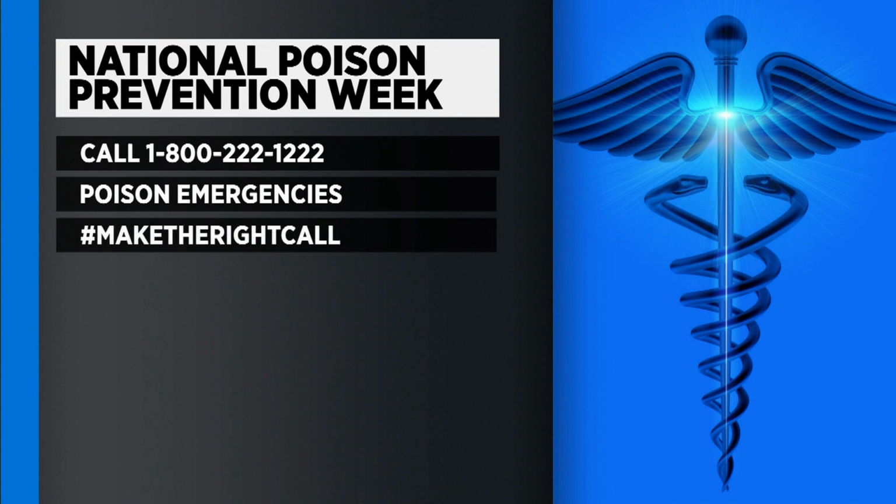Button batteries are another really big one that we see. They're the perfect size to get stuck in the esophagus, and it's a scary fact that those can burn through the esophagus in less than 2 hours. It's frightening. I mean, there's so much that people might not realize can be that dangerous.